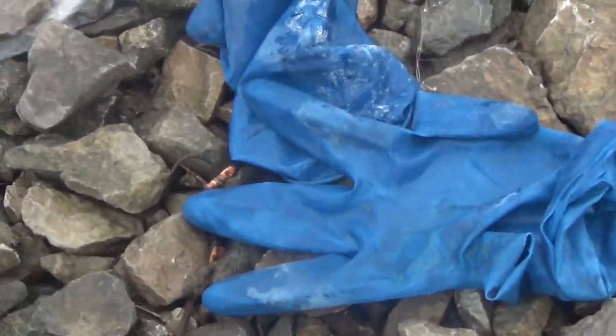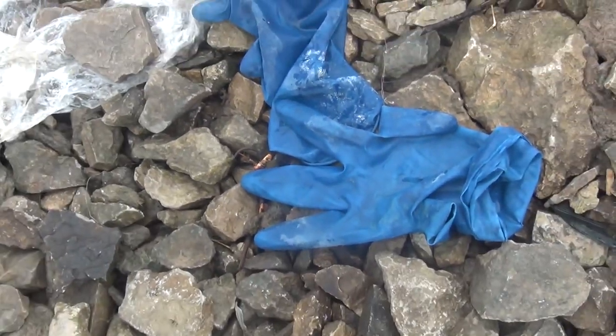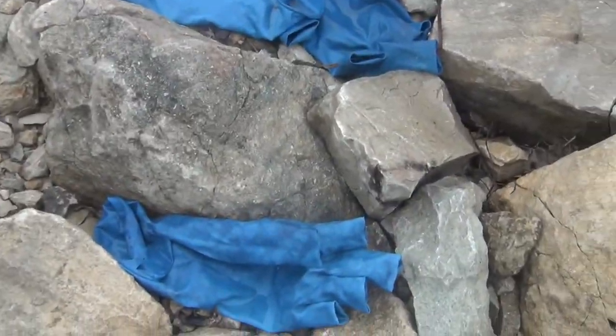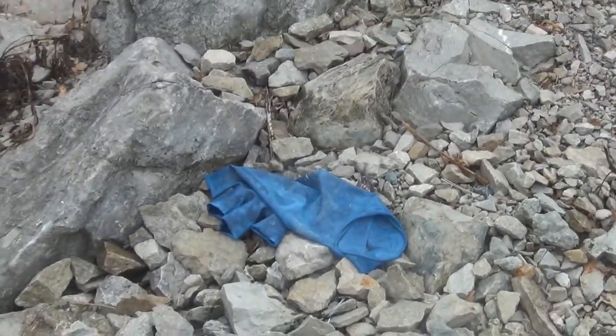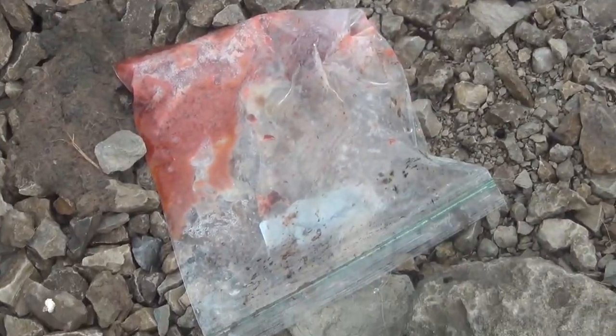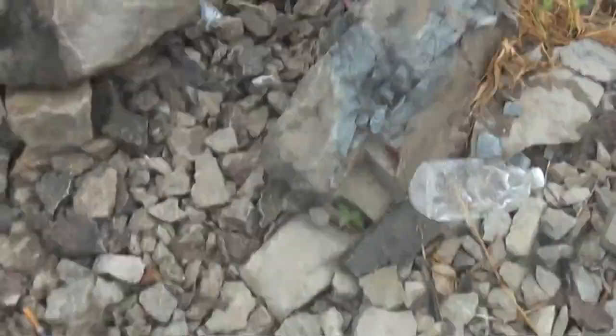Looks like a bunch of gloves. I don't know if someone was having a meth lab here, or they were really concerned about touching bait or fish or something. Look, we got some sort of bait. I'm not even going to touch any of this. I'll have to go get gloves and pick all this up.